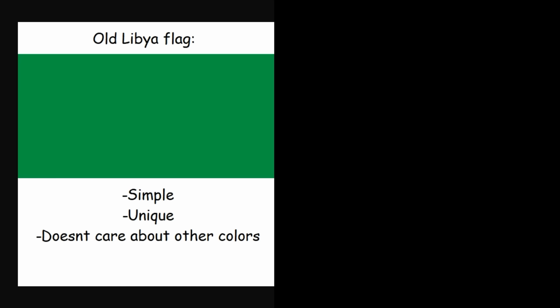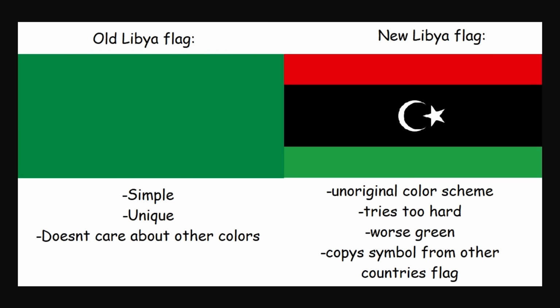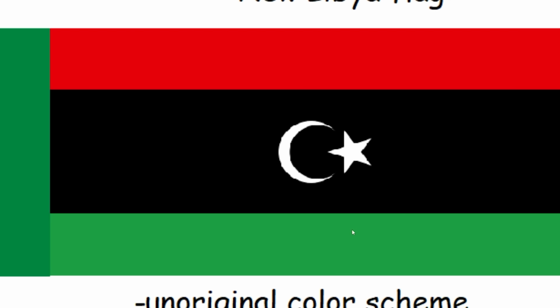Old Libyan flag, simple, unique, doesn't care about other colors. Meanwhile, new Libyan flag, unoriginal color scheme, tries too hard, worse green, copies symbols from other countries' flags. That is true, I never realized it before. It is a worse green over here. I definitely agree with that. I like the black, but yeah, this is a familiar symbol for sure.